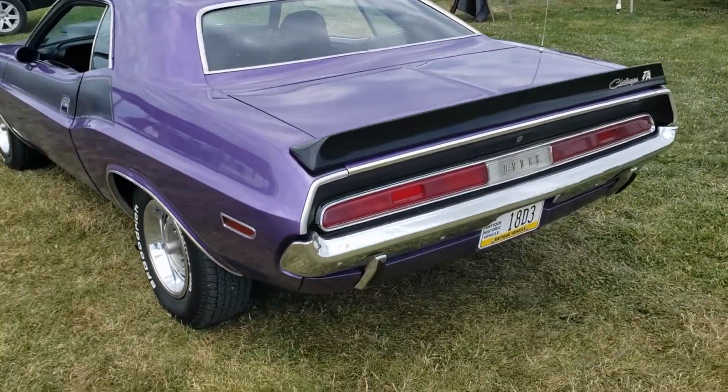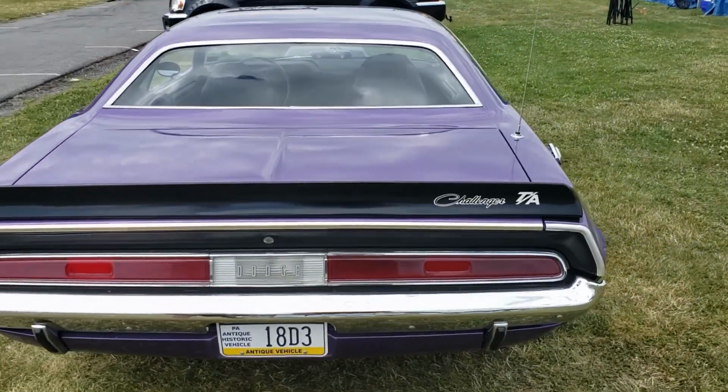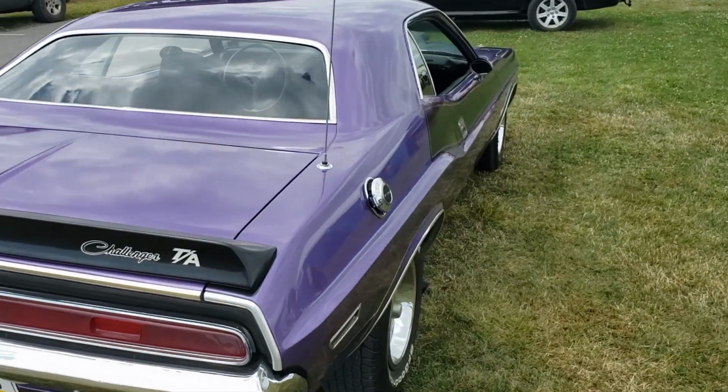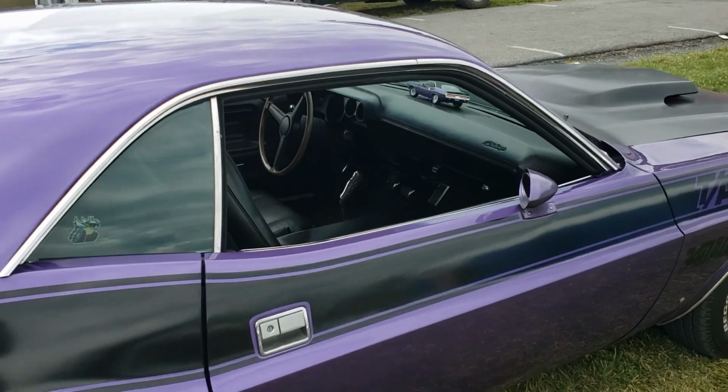You can see the car. Dual mirrors, standard dash, 4-speed. Probably the only options on the car. It's a nice car though overall. Can't beat it. I'm gonna get a little shot of the interior as we go by here, and then I'll get around the other side.